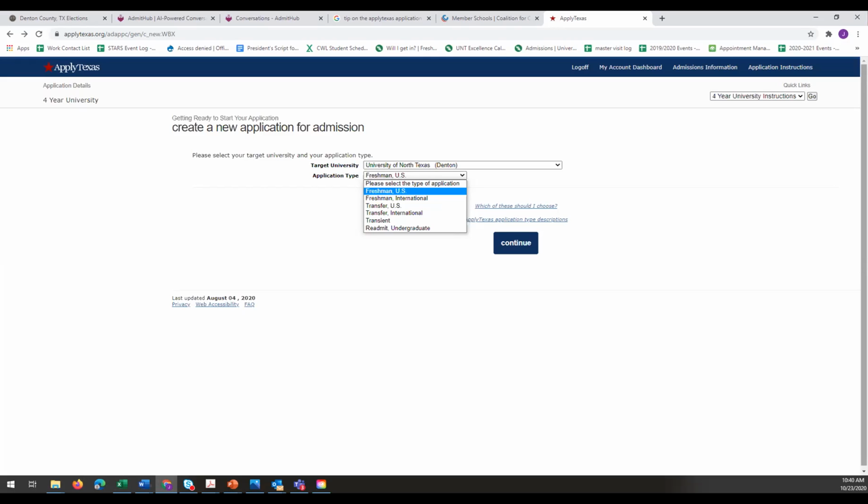There are some instances where students that are going to school in Denton ISD may still be required to apply as an international student, but that would not necessarily even impact your residency status. So do contact me if you think this might impact you. I'd be more than happy to help.